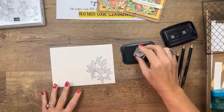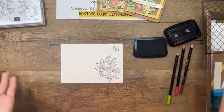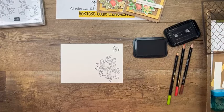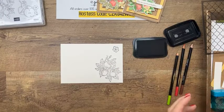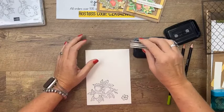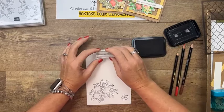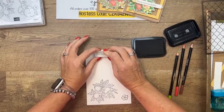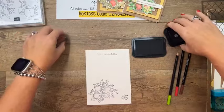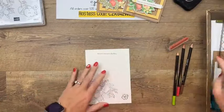And Memento is for your Stampin' Blends. All right, do I need this stamp? No, I don't need the stamp. That's for another project. That's why it's on the other one. But I do need to do this. Do I want to do it in Stazon? Yeah, we're going to do it in Stazon. It looks like maybe I did it in Soft Suede, but it's crooked. That's okay, we can adjust. Okay, let's color.